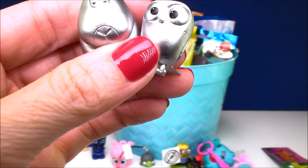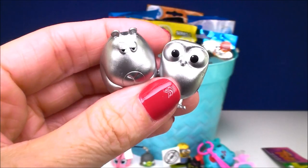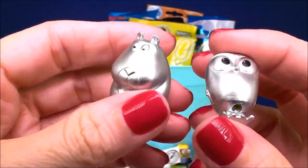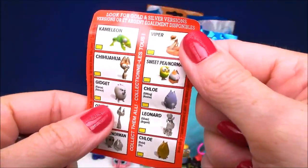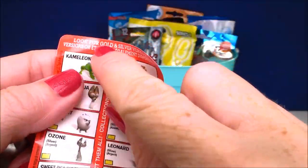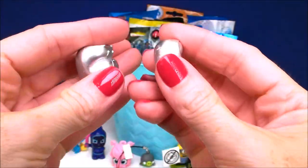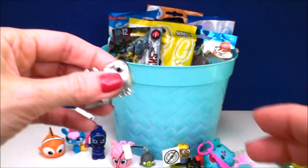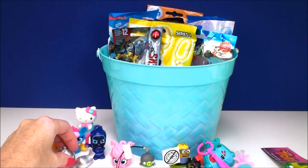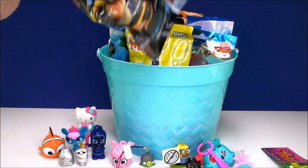And I love that they are super, super silver. This is Sweet Pea and Norman. Don't they look amazing? These don't tell you if they're like rare or not rare. Oh, it does say here, look for gold and silver version. So I guess that's a pretty special thing, but they are so cool. I just love that silver finish. Oh, that was an exciting one. I love those.